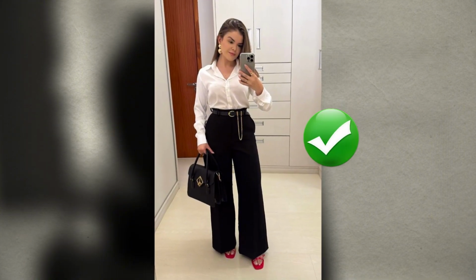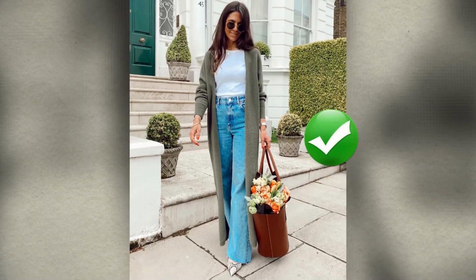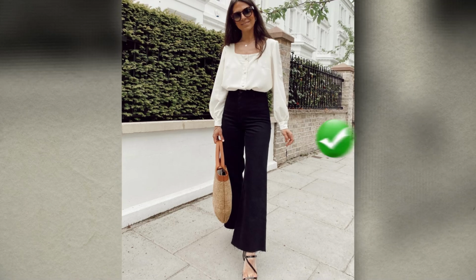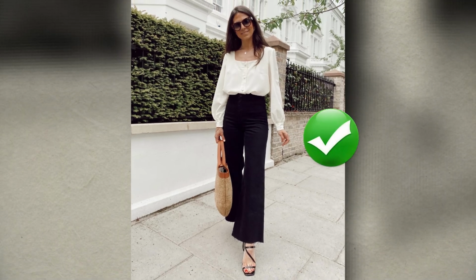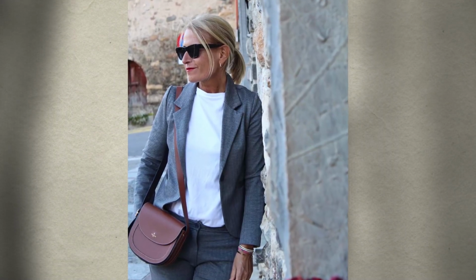The practical tip here is, before buying any basic piece, do the quality test. Wrinkle a little bit of the fabric in your hand. If it returns to normal quickly, it's a good sign. Observe the seams, see if they're well aligned. These details make all the difference in the final result.